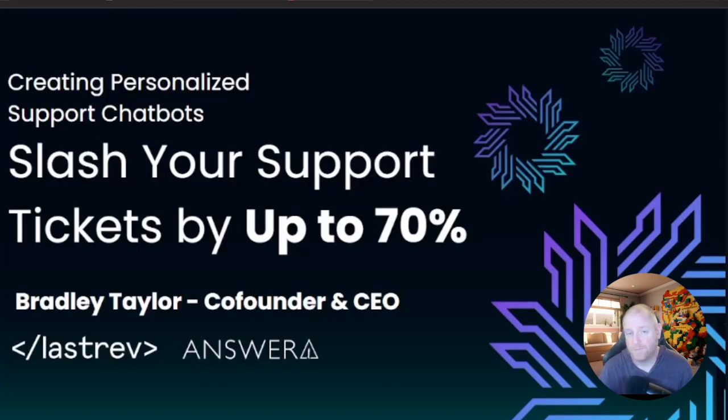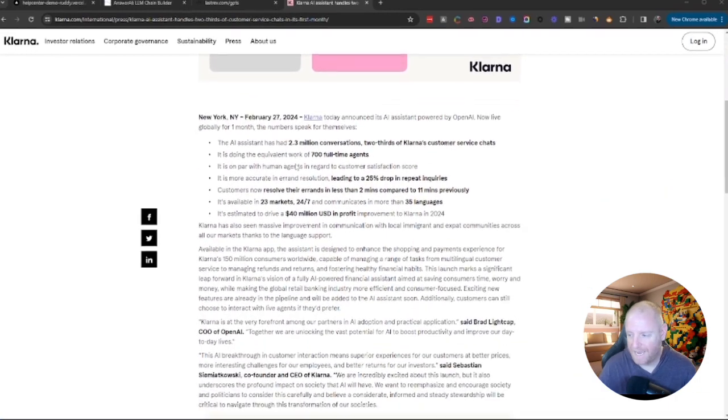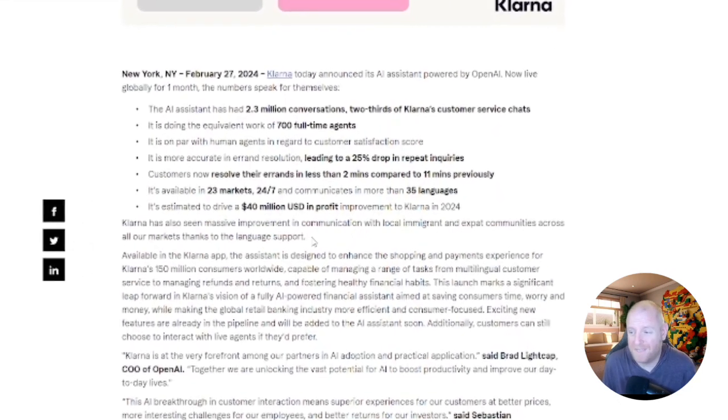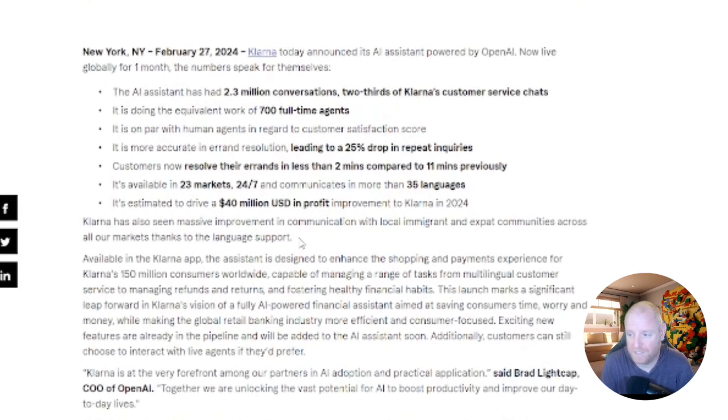The world of customer support is changing, and nothing says that more than an article that I recently came across about a company named Klarna that now handles two-thirds of their customer service chats within the first month. So they deployed an OpenAI chatbot that is now handling close to 2.3 million conversations, almost two-thirds of their customer service chats. It's doing the equivalent of up to 700 full-time agents.